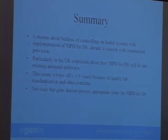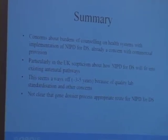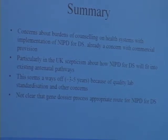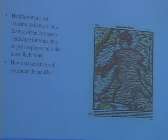The best guesstimate I can get from anyone is that Down syndrome testing using NIPD is 3 to 5 years off, largely because of the attempt to harmonize laboratory standards. And it's not clear that the gene dossier process is the appropriate route for Down syndrome testing, and I don't know how that will go.